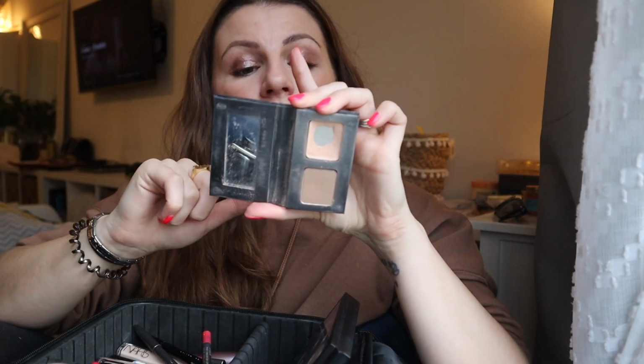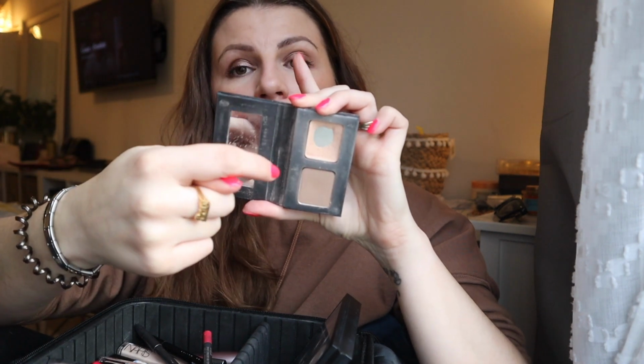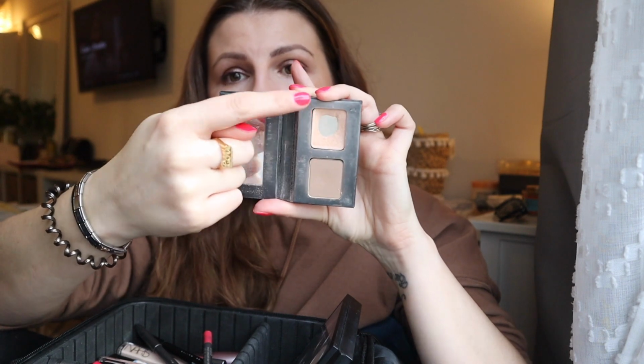I've got this, which is the Contour Duo from Kevyn Aucoin. The only reason I like it is because of the Celestial powder. I think I'm going to buy a full size of this. This is Candlelight, and it's the most beautiful highlight.